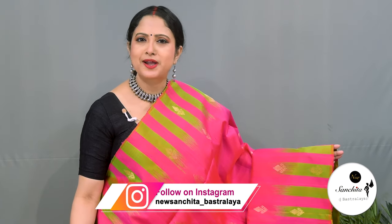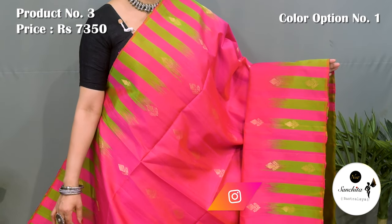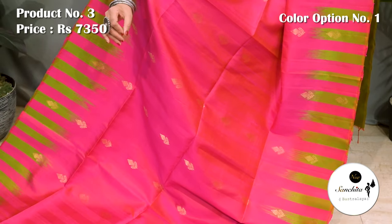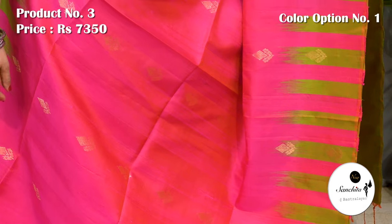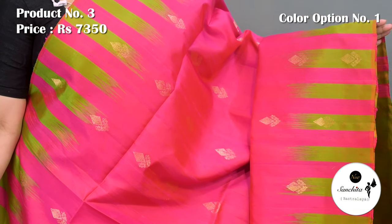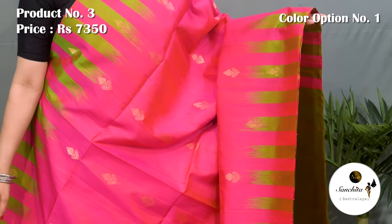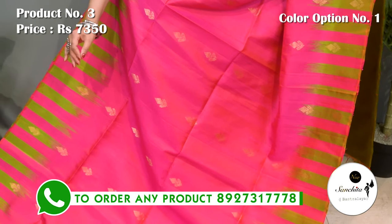This is a pure Dupion silk saree with lovely color combination in rani pink with green. Saree number 3 priced at 7,350. Border is finished with alternate stripe in pink and lime green. All over pink body defined with artistic traditional puttas in gold saree. Lightweight, smooth fabric, ideal party wear saree.